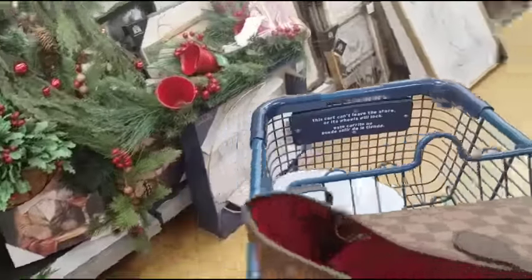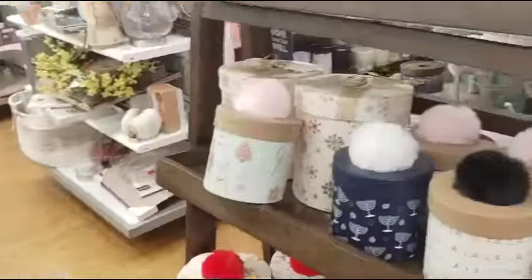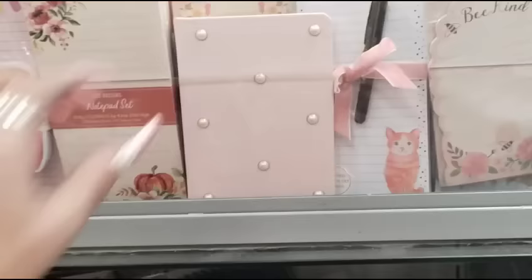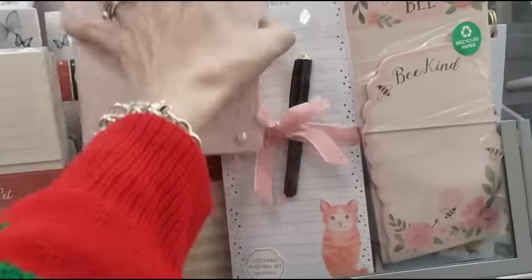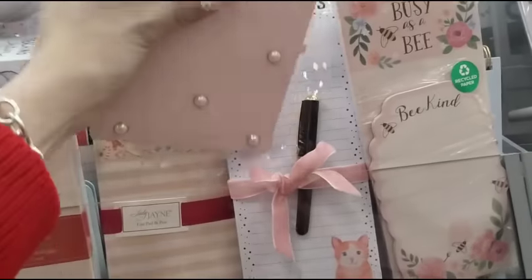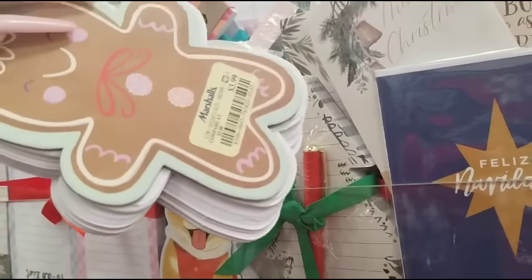But guess what, you guys? I found a third one. Oh my gosh, you guys. Something Amy just told me to keep stalking. All right, hold on, you guys. Really beautiful journals with the faux pearl. It is missing the pen. That's not cool. $6.99. See, this would be cool to include, like, with your little mugs.